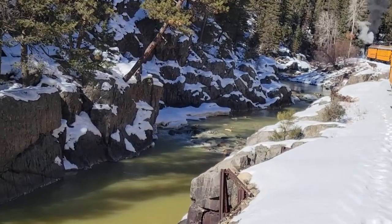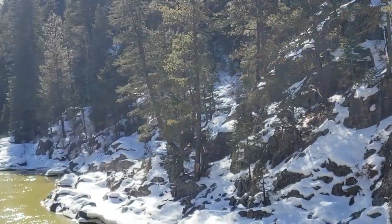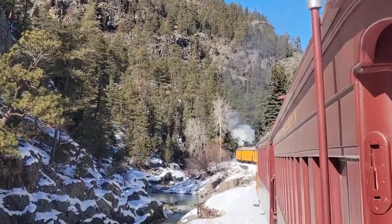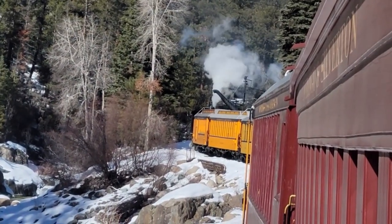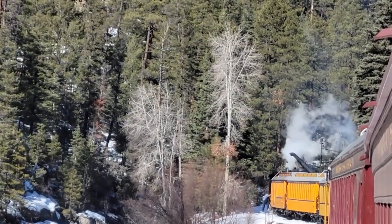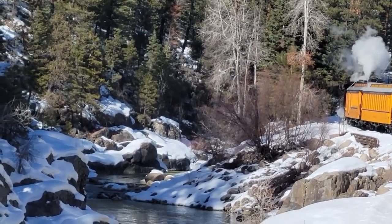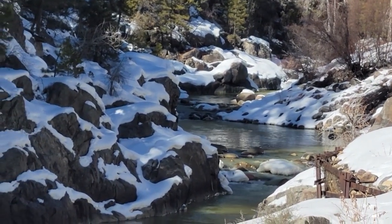So here is where we pick up the diesel to get over the grade. Well, yeah, we stopped at the most scenic point. Oh, we're filling up on water. This is the only place on the line where they can fill up on water, so it'll be about a 10 minute stop to get a full tank.